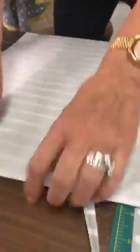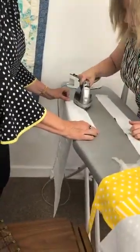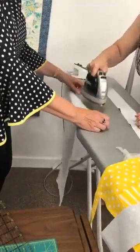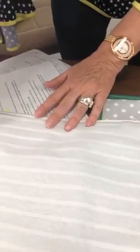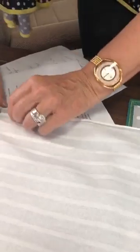Lisa, can you give me a press on there real quick? Is that going to be enough? That's perfect. So when I pull this off, I can turn it under a 1/4 inch. Fancy. And then the next 1/4 inch goes really fast. So let's have Lisa press this too.